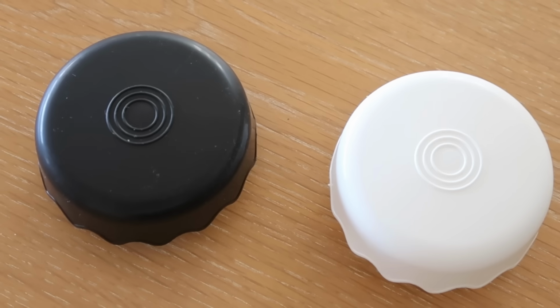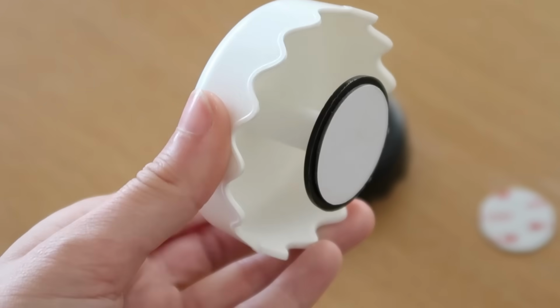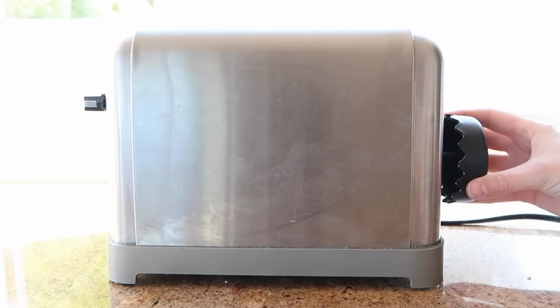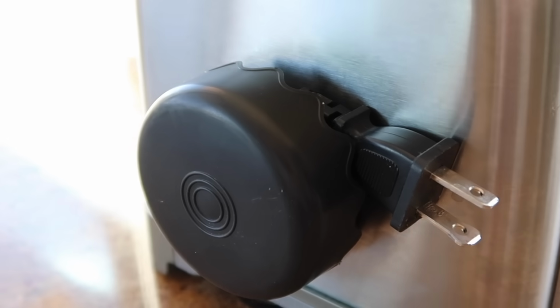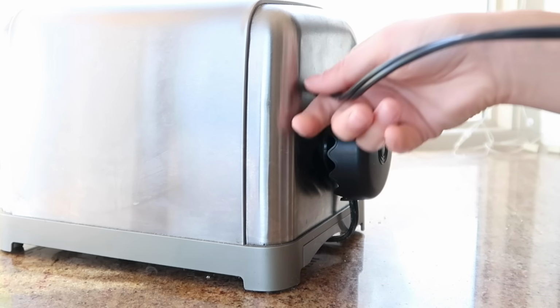This little puck size accessory really just tidies up the look of your home. It has a little peel and stick backing, so it's very easy to install. The little ridges around really hold an entire cord inside, so you can unwrap and wrap up your cords to make your space look tidy and organized.